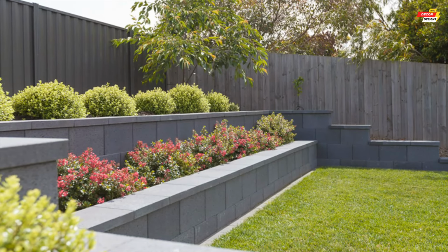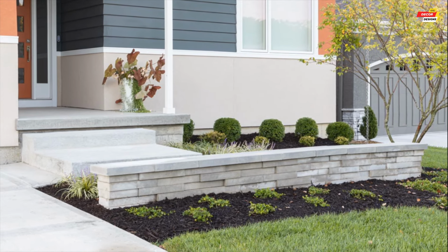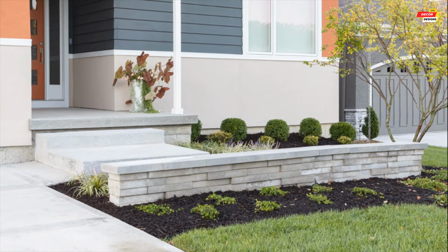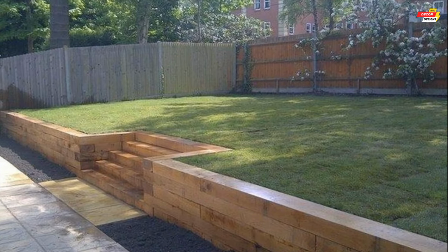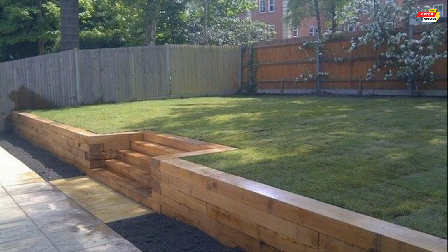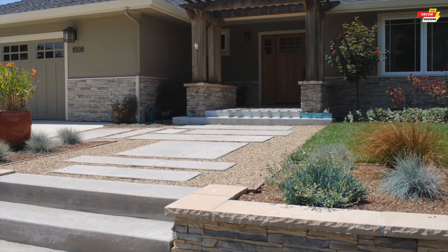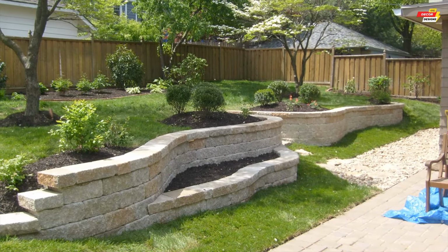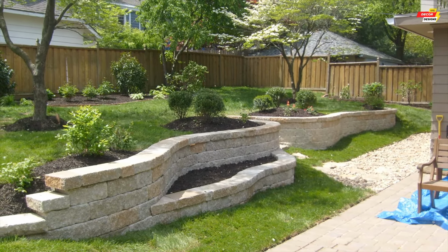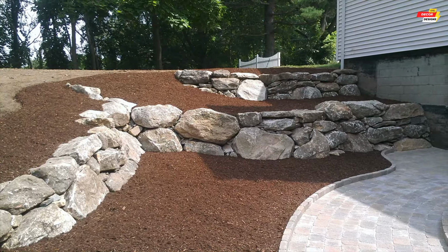Now that we understand what a modern retaining wall is, let's explore the substantial benefits of incorporating one into your property. The advantages extend far beyond simply holding back soil. Firstly, and perhaps most critically, a modern retaining wall provides superior erosion control and slope management. Sloped yards are prone to soil erosion, especially during heavy rainfall. This is a vital investment in the longevity of your outdoor space.